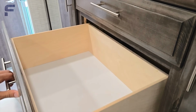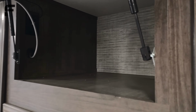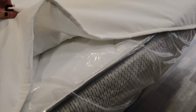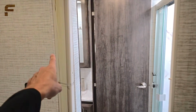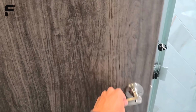Got storage space up here and through there, and then you do have some hidden storage back behind your 24-inch screen TV right there. Last little bit of wardrobe storage through here. And then that is pretty much it on the inside. The mattress on the bed is not too terrible. You can see it's a little bit more of a premium mattress there. And then under the bed, it does have access to the storage compartment down underneath there. You also have some of your breakers here underneath the bed. It does have a privacy curtain for this bedroom, so you can see that right there. It'll go along that track system. And then that's pretty much everything on the inside.